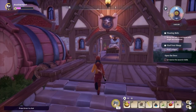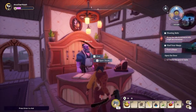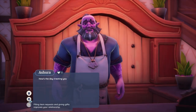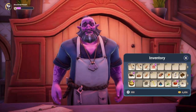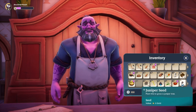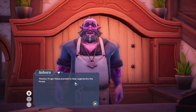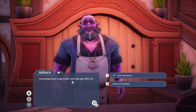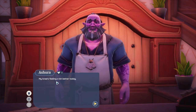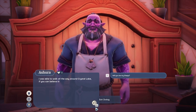All right, we're gonna go around and hopefully find some of the people that I'm looking for, Ashura being the first one. Now, I mentioned this before, I want Ashura to be my Shep, so I am going to be gifting him. I wish I could give him his loved gifts weekly once, but I can't. He does want one of these juniper seeds, so I had one of those. I'll get to planting and help this regenerate the forest. You always have to give back what you get after all. My knee's feeling a bit better today. I was able to work all around the Crystal Lake, if you can believe it.